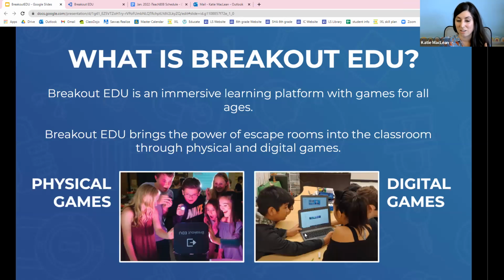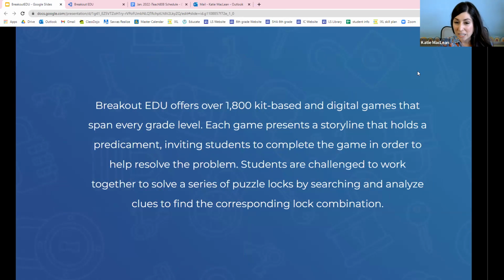There are two versions of BreakoutEDU. There's the physical game, which comes in an actual kit like this. And then there's the digital games. It's basically the breakout box, but online, where they have to unlock the locks online. The great thing about getting a subscription with BreakoutEDU is that the database has over 1,800 games that you can choose from. There are free games that you can find, and I will be sharing those with you at the end of the presentation, but the subscription is really awesome and we'll be going through what all that includes.